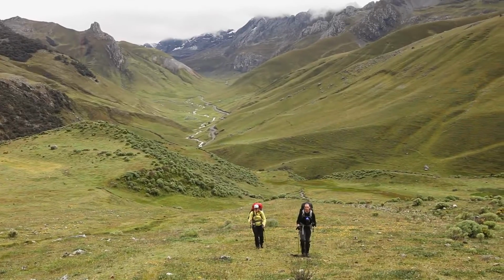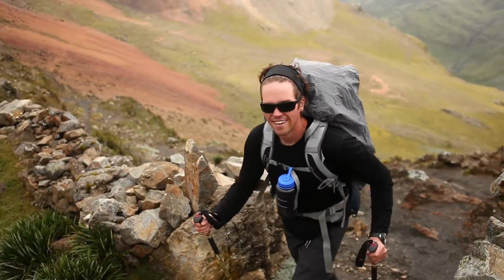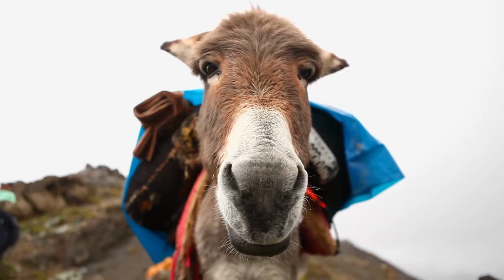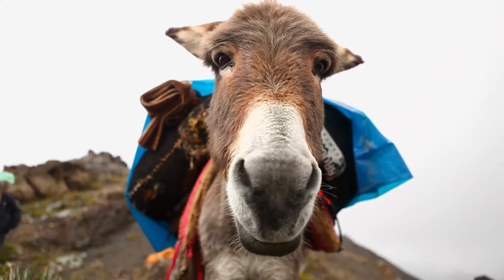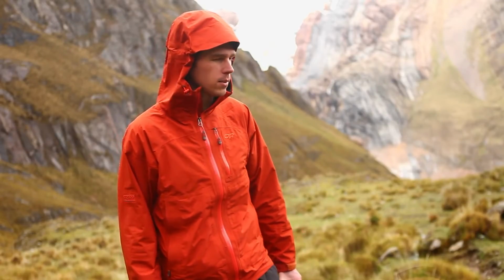So we are just on the descent of day 3. We just climbed from our first camp all the way up to a ridge at about 15,600 feet, which we had plenty of water to do that, but we found out we needed a lot of water to deal with the altitude. And so we were kind of on a mission to get water as fast as we possibly could.